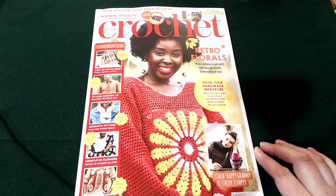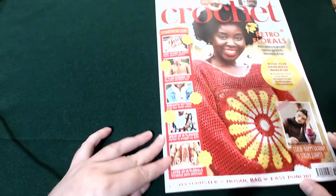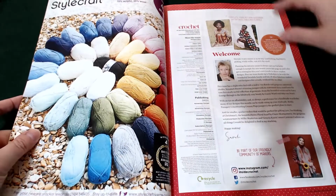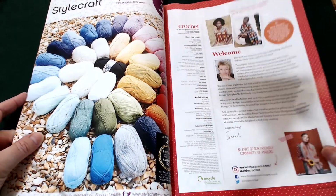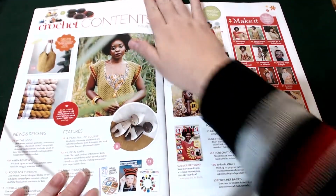Is a maxi duster, mosaic bag and an easy poncho. So come on, let's crack this open and see what we get. Now of course our first page is our welcome page. We'll scoot straight over to the contents on the second page.